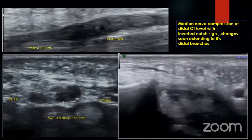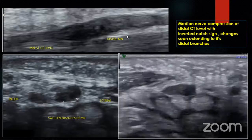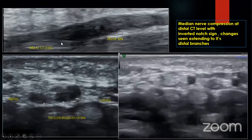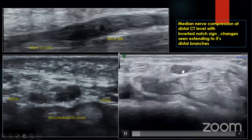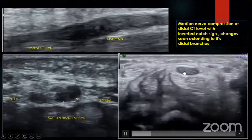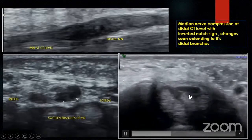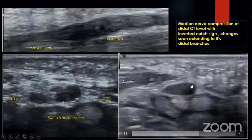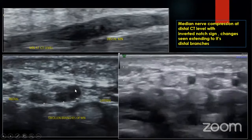Sometimes we have a median nerve distension distal to the carpal tunnel for unknown reason, with a distal notch sign that is visible at the level of the distal carpal tunnel, distal flexor retinaculum level. Here we can see the nerve is coming. It is normal in the proximal carpal tunnel. It's going inside the carpal tunnel. It's flattened. Then it will come out and it is swollen there.